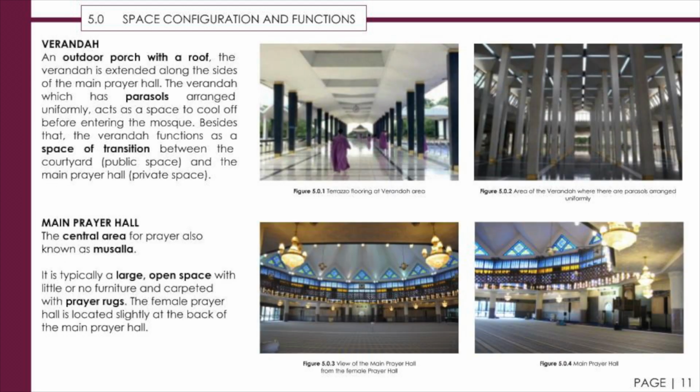First off is the veranda, which is an outdoor porch with a roof, and the veranda is extended along the sides of the main prayer hall. Not only that, but the veranda also has parasols, which are arranged uniformly and act as a space to cool off before entering the mosque.